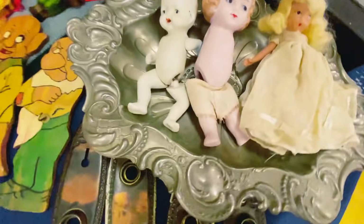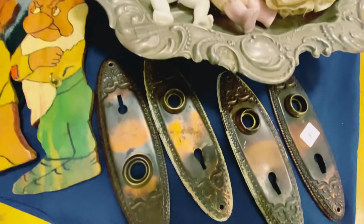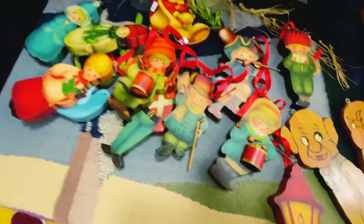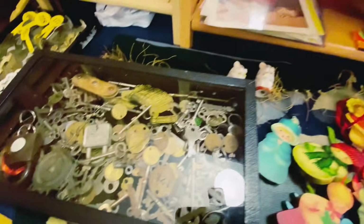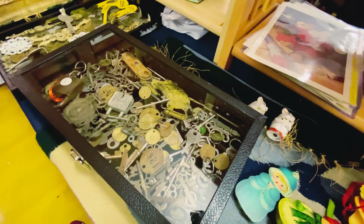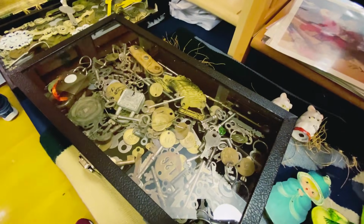My daughter pointed out these dolls. I am intrigued with broken dolls or ones that need to be put together, restrung or whatever. I've done that a little bit with some. I don't have a lot of time to do that, but I especially like little dolls, and of course the antique porcelain ones, and I'll show you some in a bit that were here.